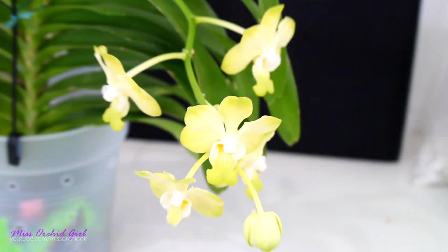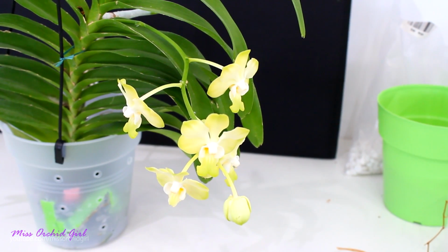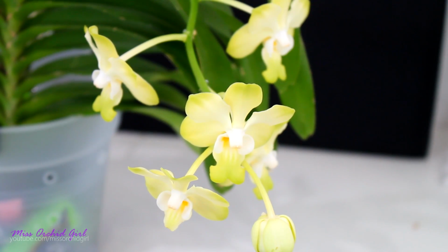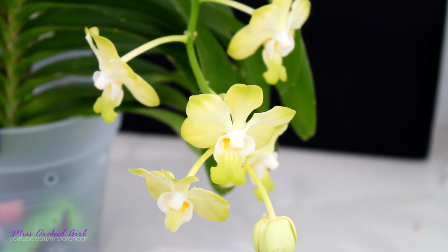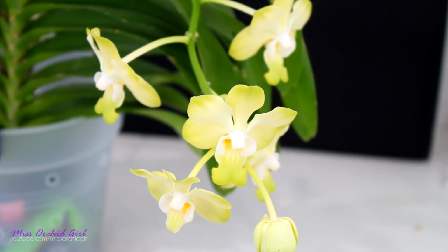The flower spike is not short, and also it's not the type of Vanda that creates a multitude of flowers like the Aridis species or the Rhynchostylis species. So on mine I have 1, 2, 3, 4, 5, 6 flowers. Maybe this orchid can produce a little bit more, but don't expect 20 flowers at one time.